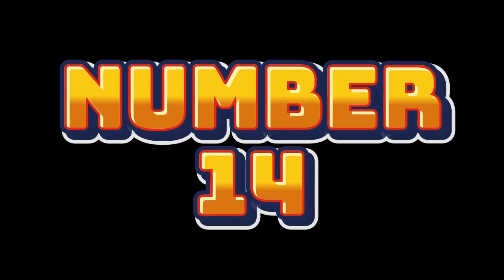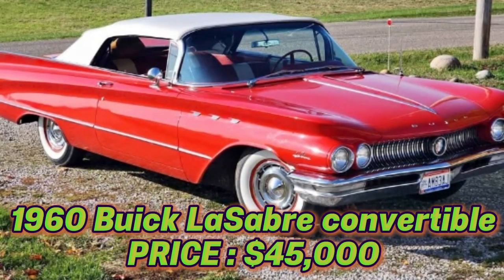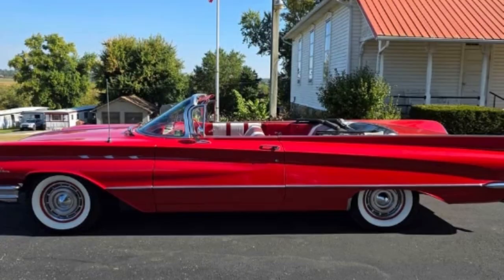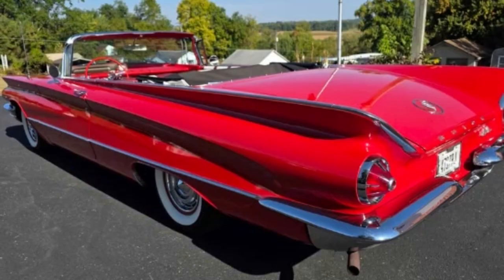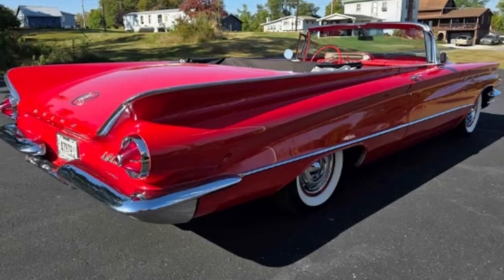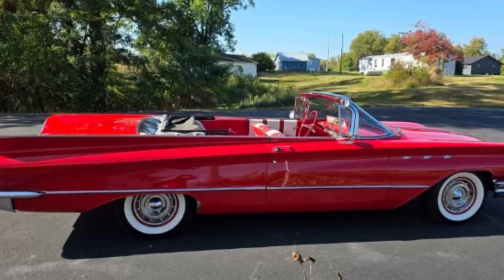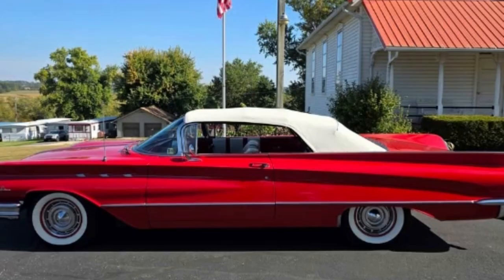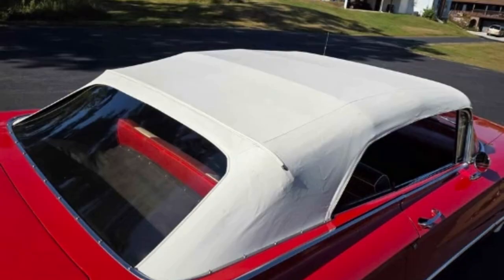Number 14. This 1960 Buick LeSabre convertible, offered at $45,000, is a striking and award-winning example of Buick's early 1960s styling and engineering. Located in Worthington, Ohio, the car is powered by the original 364 cubic-inch Nailhead V8 engine and shows 79,000 original miles. Equipped with both power steering and power brakes, it delivers a comfortable and confident driving experience.